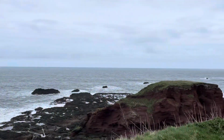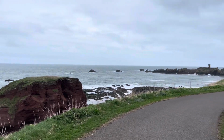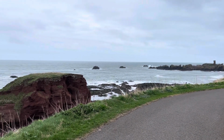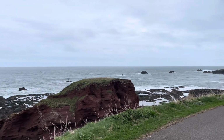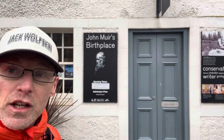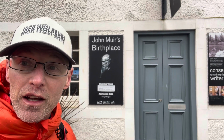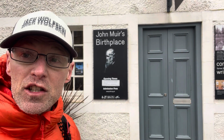Now, Dunbar, and I'm now going to head into the official finish, which is the John Muir Museum. Okay, so there we are. This is the official end of the trail. This is John Muir's house, which is now a museum, but it's closed on a Monday. Yeah, we're on a Monday, so there you have it. So after this, it's off to the train station to try and find trains home.